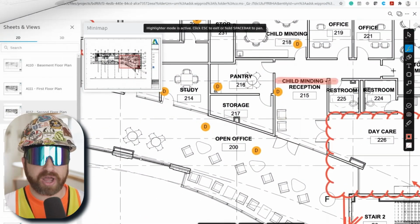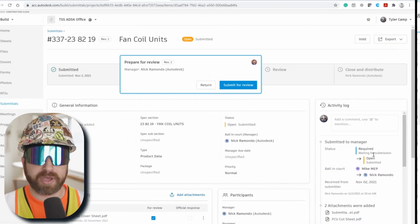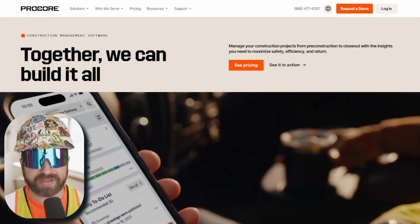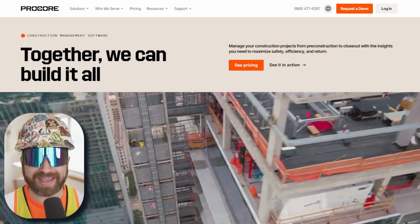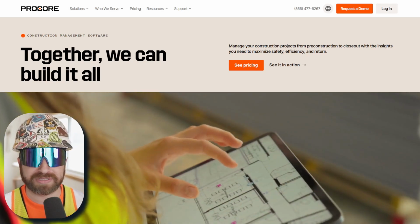You can set up specific projects where you can upload and view construction documents such as drawings and specifications. You can manage submittals, RFIs, meetings, daily logs, photos, and even punch list items. It's essentially a shared collaboration space. Now, Procore is very expensive, which is a barrier of entry for smaller companies, and hasn't really innovated as much as I would have expected in the last decade, but is still better than many of the alternative options on the market. So we're gonna keep going, and next up we have scheduling.